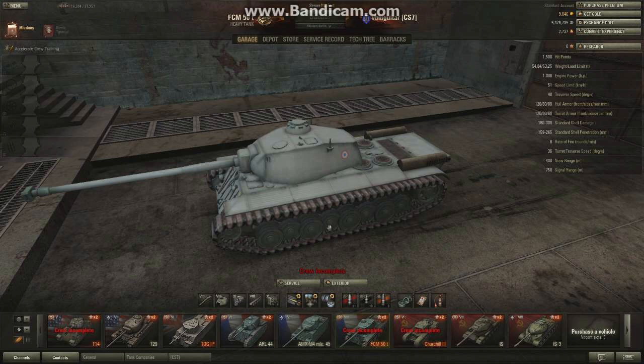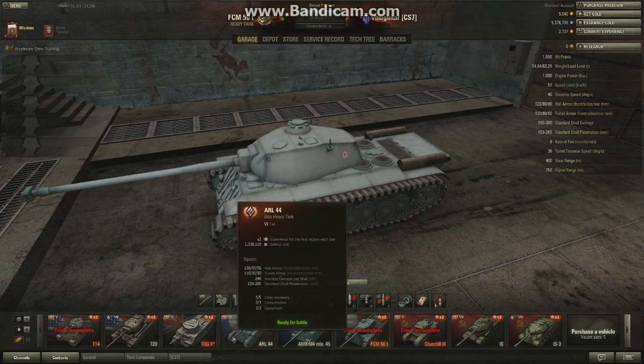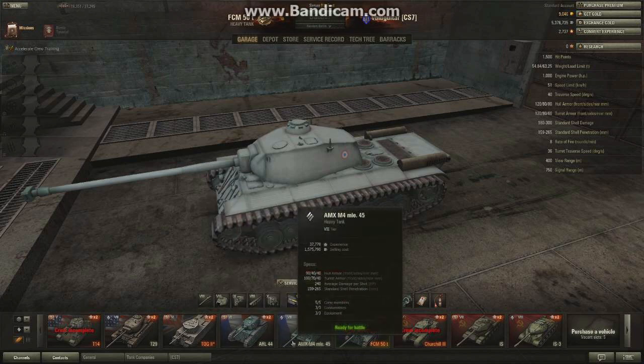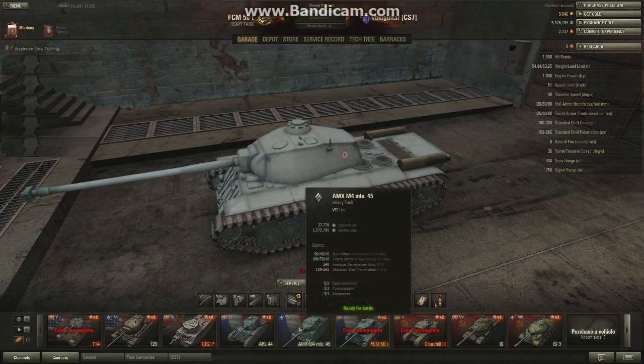This tank was quite a beast because it has a very fast firing gun. It's the 90mm DCA 45 that the French are famous for in World of Tanks. You have the ARL, you've got the M4, and then you've also got the 5100 that use this gun, and then the 5100 gets another gun after this, but for most of the grind, you're going to be using the 90mm again at Tier 8.